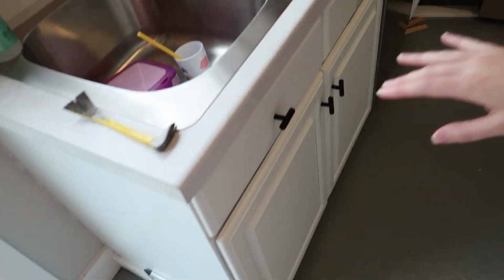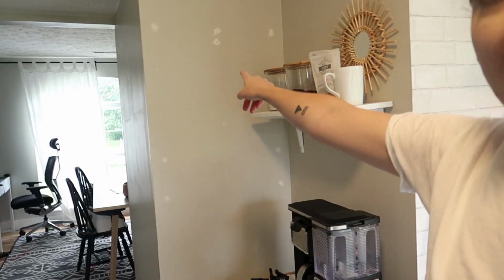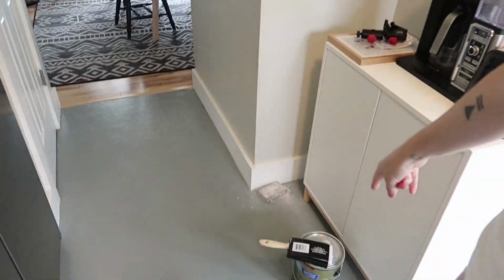It is a new weekend. I am determined to finish the kitchen this weekend, which means we have a lot of touch-up work to do. Finishing the trim that I was just working on. I've just finished patching these holes over here. I'm gonna touch it up with the paint now.